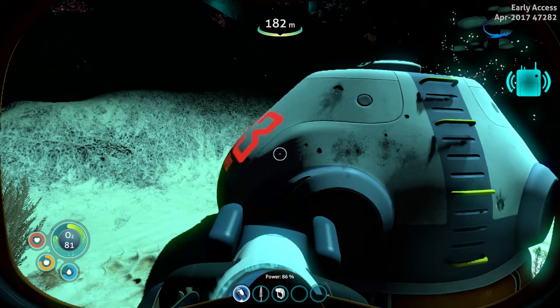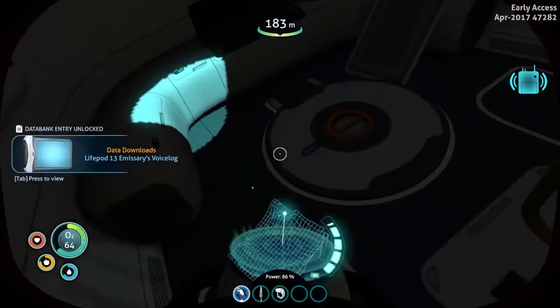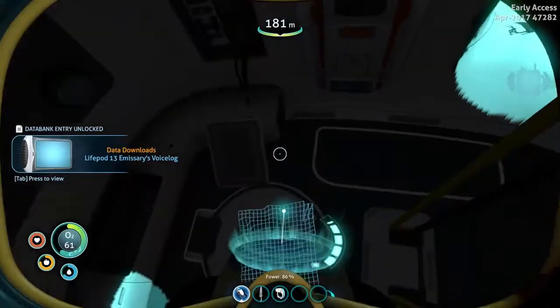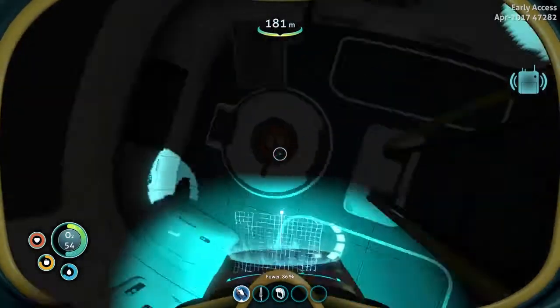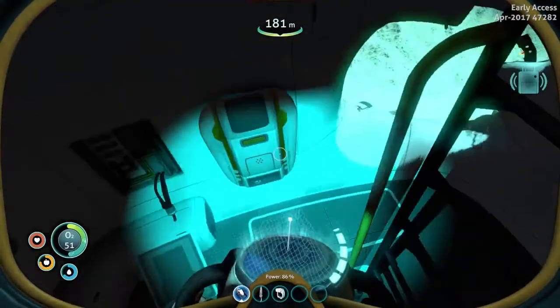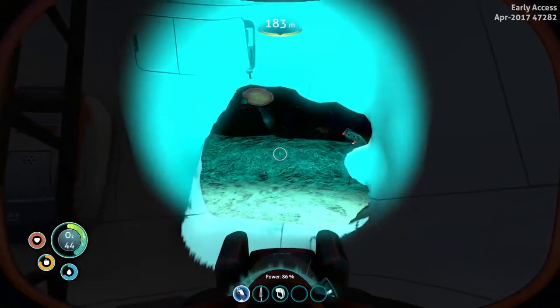Hole I can get in? There it is. And we have a PDA. Integrating new PDA data. Anything else in here? Nope. Looks like everybody had the same kind of wreck, except for the hole blown in the side.